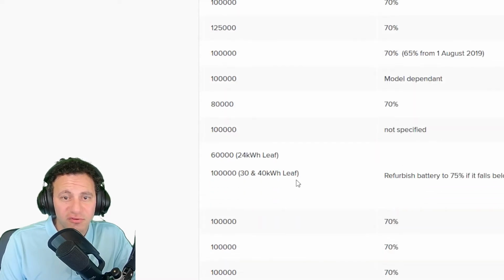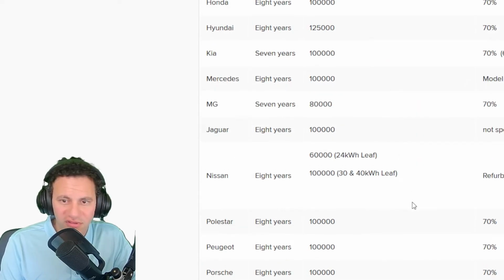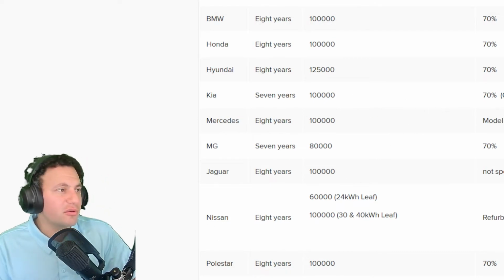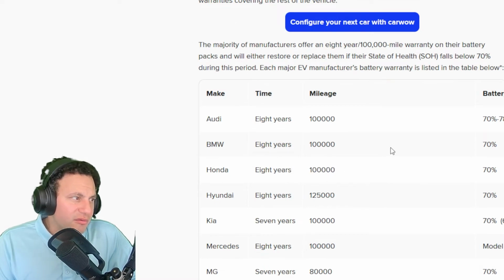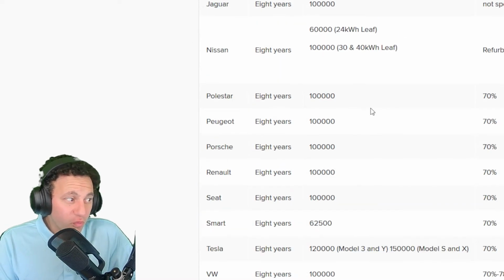65 from August 1st. Which one is a 65? I don't remember the one that was a 65. I think it's Kia. Yeah, 65. That's the Kia. So anyways, I wish they made this graph a little bit wider, but it is what it is. So why am I talking about it?